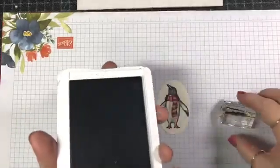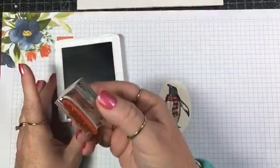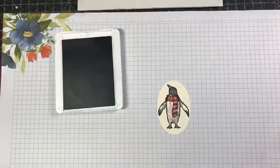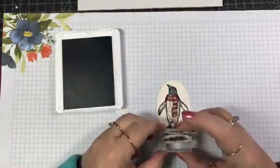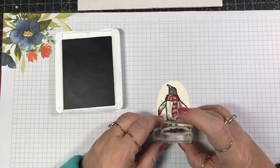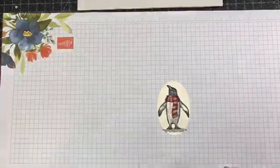copyright stuff. So I'm using Smoky Slate here. And I'm just going to put a little patch. Let me see if I want to stamp that off once. I might just go ahead and use it full strength. I'm just going to ground him here so he's not just floating in the air. There we go. Cute.